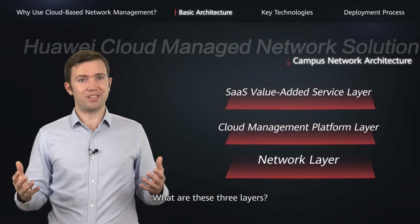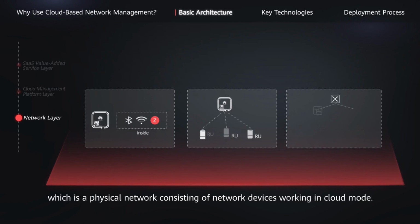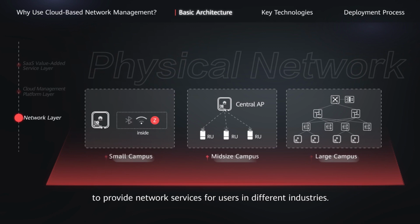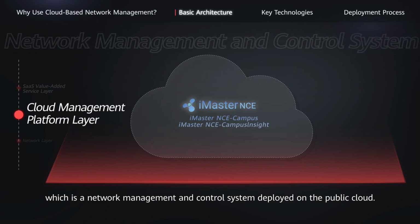Well, what are these 3 layers? Let's take a look. The bottom layer is the network layer, which is a physical network consisting of network devices working in cloud mode. These network devices form small, medium or large-sized campus networks to provide network services for users in different industries. The middle layer is the cloud management platform layer, which is a network management and control system deployed on the public cloud.